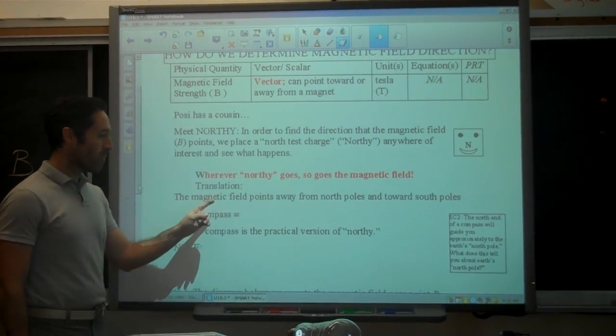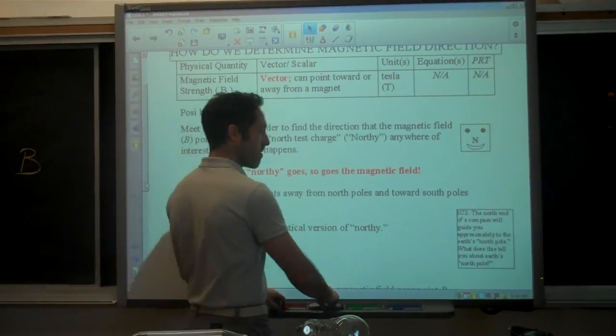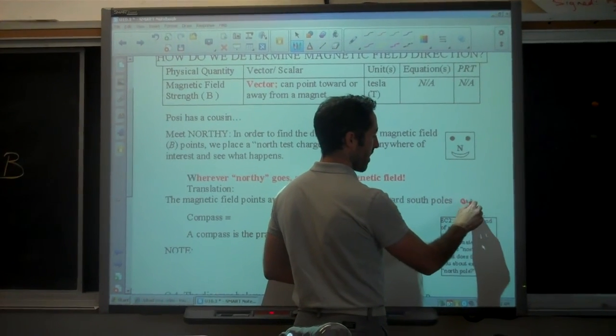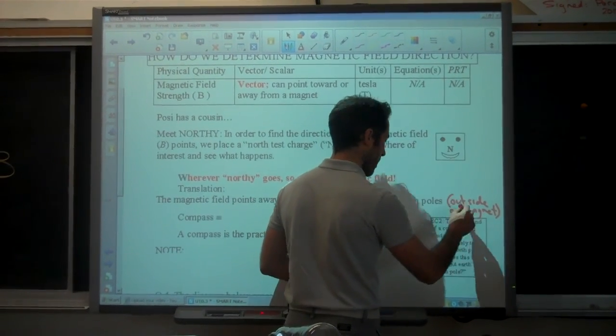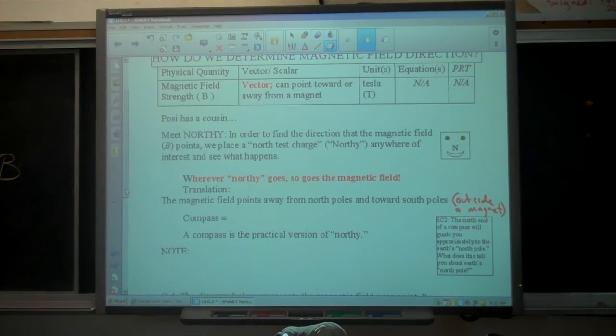Alright, translation. Magnetic field points away from north poles and towards south poles. I'll clarify this now. It doesn't really come up in this course, but this is outside a magnet. So in case you ever go on, you'll have that little clarification.